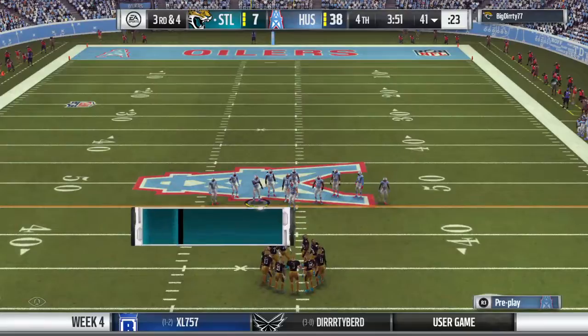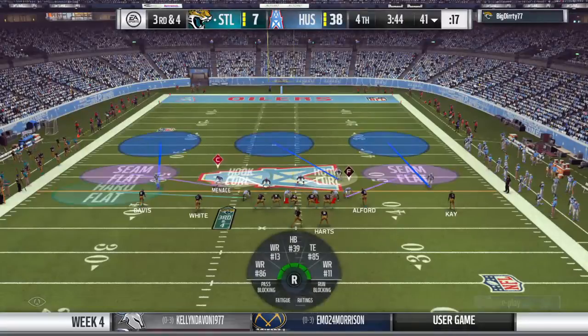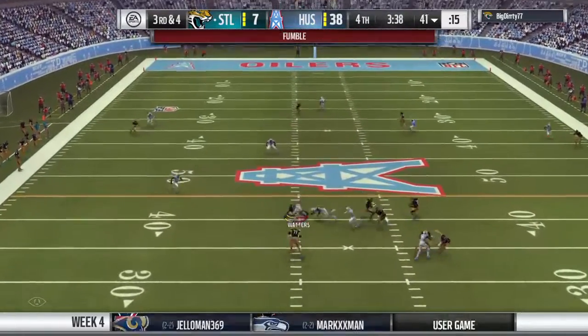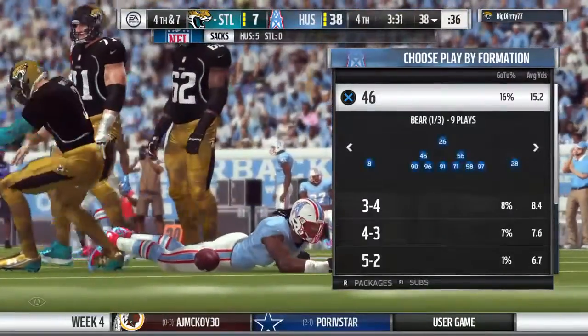Third down and 4. Here we go now. Watch it now, Barney. Now they'll throw here out of the gun. Dancing to it. Now a loose football. The ball comes out. And fortunately for him, he's able to get it back. But it will be a loss on the play.